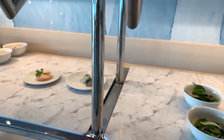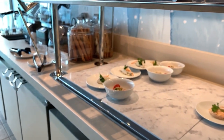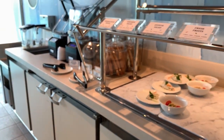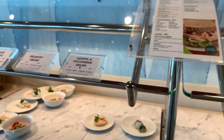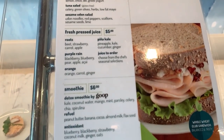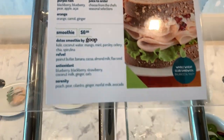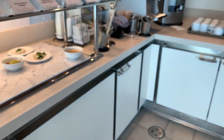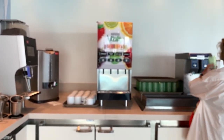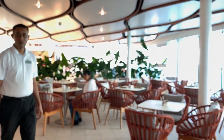It is 10 to 2, so they're probably getting ready to close up for the day. They also have a juice bar here, and the juices and the smoothies have a fee associated with them. If you have the premium drink package, it is included. There's also a beverage station over here where you can help yourself to the complimentary juices and coffee and water. And then these are the tables and chairs where you can sit.